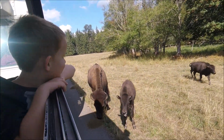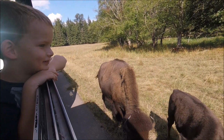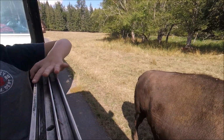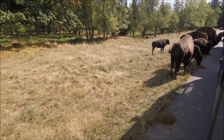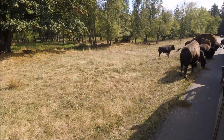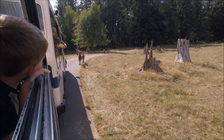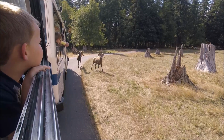Don't touch them. And there is a bull elk bedded down in the grass to the right. His horns, right? You see a moose too. It's very exhausting for these animals to keep up that behavior. There's two more that are kind of really close to the tram on the right hand side.